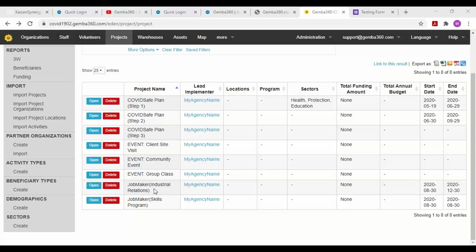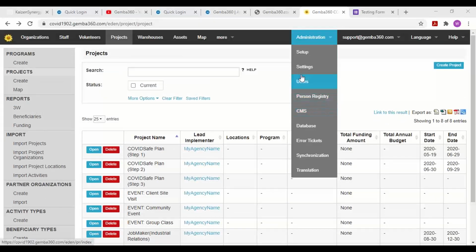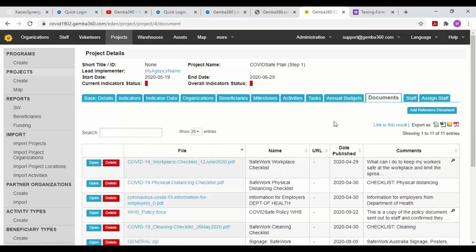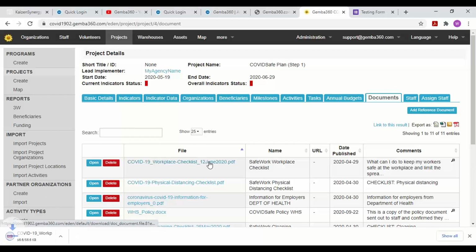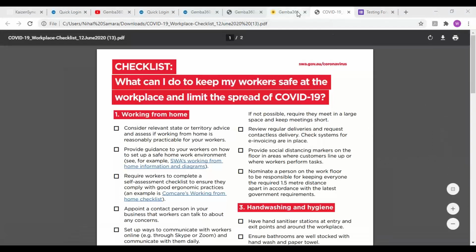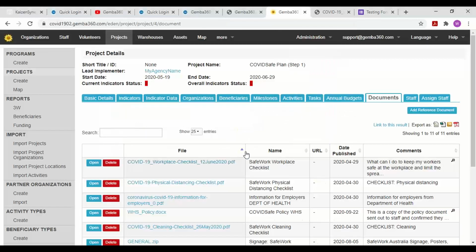You'll also find that we've got the job maker and industrial relations and skill makers program, as these are legal updates that the Commonwealth flag is undergoing reform at the moment, and they flagged that mid last year. So with that, we are actually putting those into the COVIDSafe plan requirements. What this gives you also, if I go into here, is all the resources that I've spoken to you about previously. So under documents, if I wanted to have a look at the safe work checklist, rather than trying to find this on the regulator's site, we've actually streamed this directly into your system. This way, it actually feeds directly into your COVIDSafe plan without you having to do additional work.